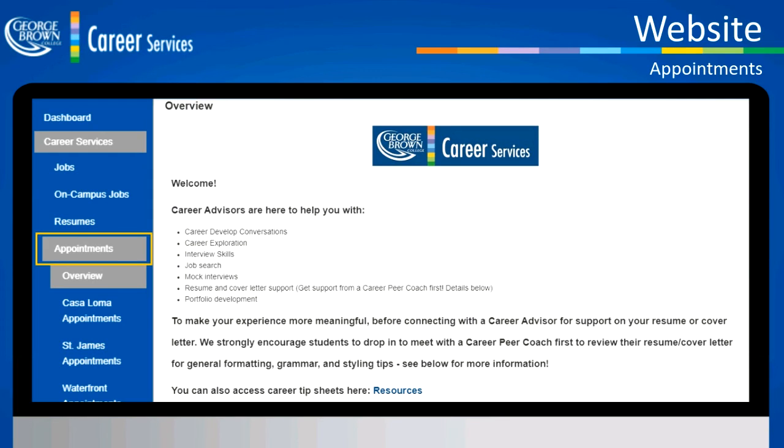So when you book your appointment, you select your preferred campus. Not a big deal now that we're virtual, but that's still a part of the process. And all your appointments will be online through Microsoft Teams. And to log on to Teams, you might not be surprised at all. You'll log in with your student ID at georgebrown.ca and then your StuView password. What a shocker. And then you just select the day and time that works for you, and you get your appointment all set.